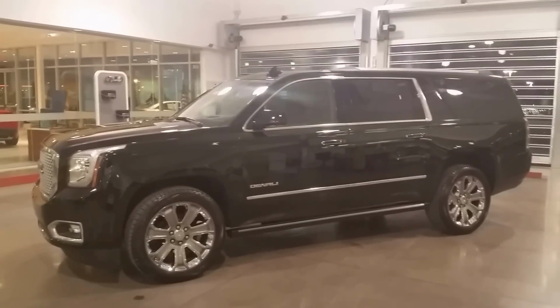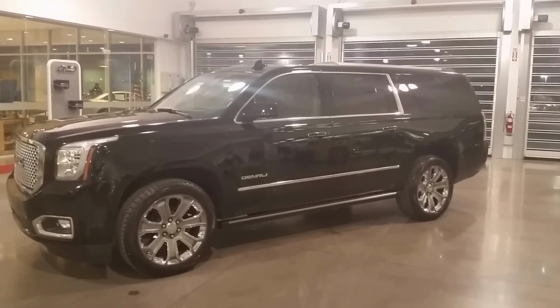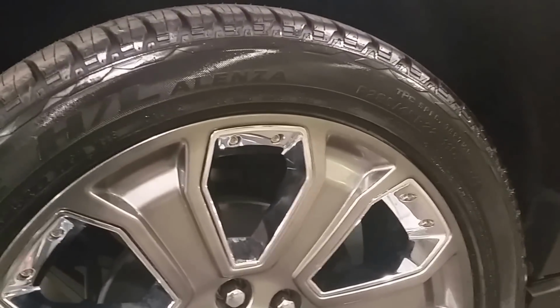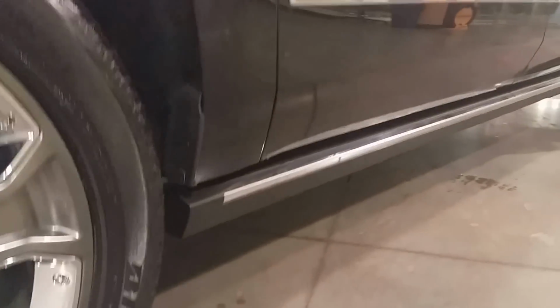We just got in another fine 2015 Yukon Denali. This is an XL four-wheel drive. It's black on black. It's got the upgraded 22-inch painted premium wheels. These are P285-45-22s. Gorgeous upgrade. It's got the power deployable running boards. Also have illuminated lighting under the board. Nighttime.